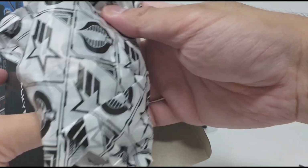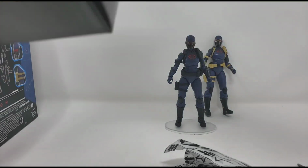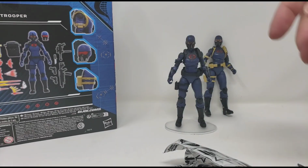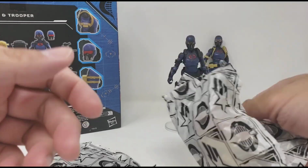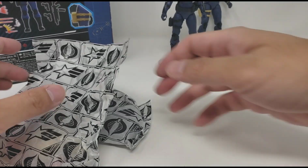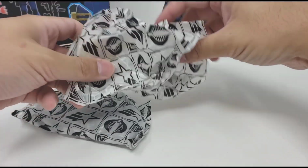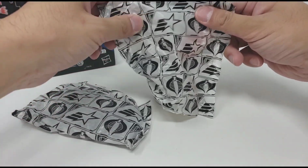So yeah, here is the baggie of accessories. I'm just going to throw this back into the box, and then let's gear these ladies out. Let me just tilt the camera a little bit, and I don't think I need my scissors anymore. I think I'm pretty much done with those, and let's just pour out the accessories here.